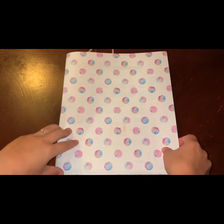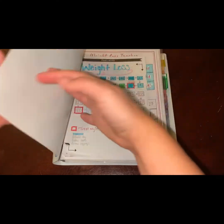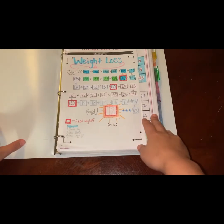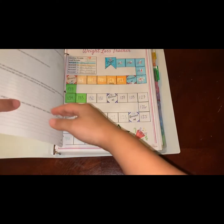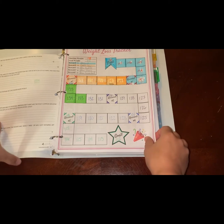All right, guys, here is my binder that I take everywhere with me, that I do my planner in, and I keep a whole bunch of stuff in it. My last planner was like a bullet journal, and I actually made this because I'm tracking my weight loss so that I can keep myself motivated. I printed this off, and I'll post it on my blog for you guys to use.